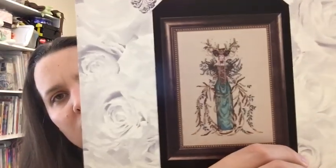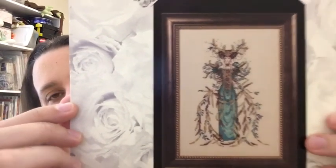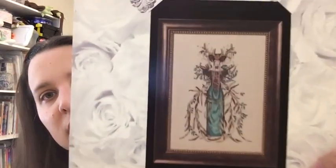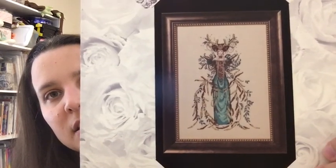This is called Cathedral Woods Goddess by Nora Corbett. I cannot speak tonight. I had not seen this design, and this is by Mirabilia. Look at her. I'm trying to get this to focus right. Look at her. I don't know why I'm in love with this, but I love it. So she's very woodsy, goddessy, teal, deer antlers, craziness. I love it. I love, love, love it.